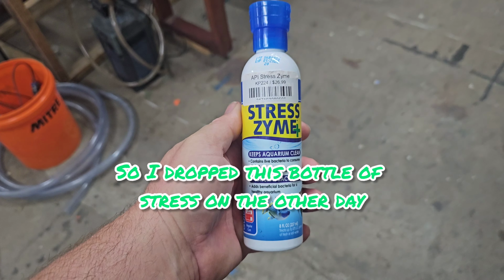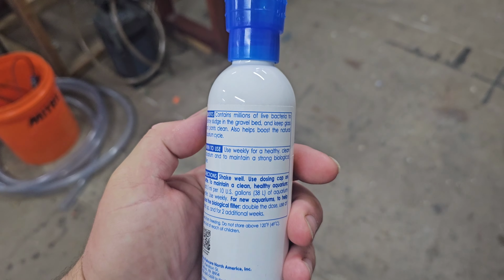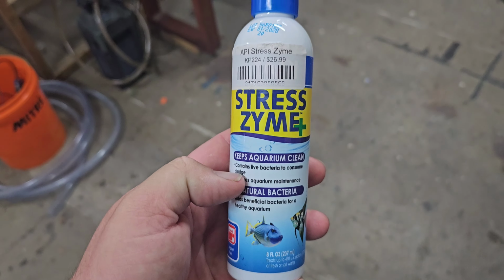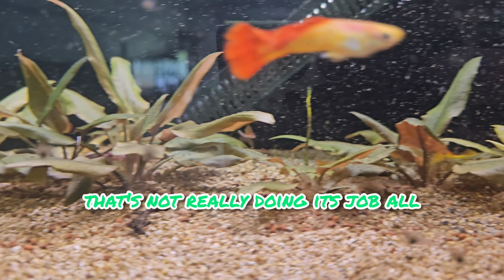So I dropped this bottle of Stress on the other day and popped open the cap, so I clearly can't sell it now. I thought, why not do a review on it? It says that it destroys aquarium sludge, but I'm not entirely sure what aquarium sludge is or what you would consider sludge. So I'm not sure if you'd consider this aquarium sludge. I just think it's a sponge filter that's not really doing its job all that well.